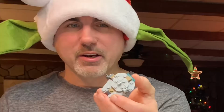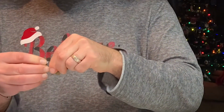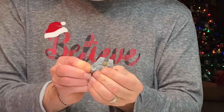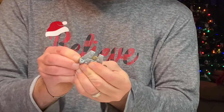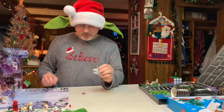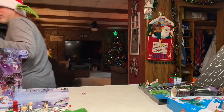Millennium Falcon right here. That was hard, guys. That was seriously hard. That was a stressful build. Now we have to put a couple of pieces on here to finish it up. That goes there. And that goes there, only because that's what makes more sense to me for the build. That is a crazy, crazy, crazy build.